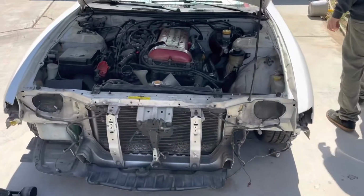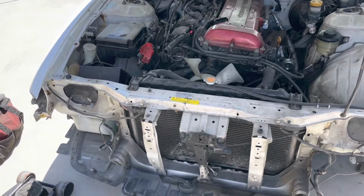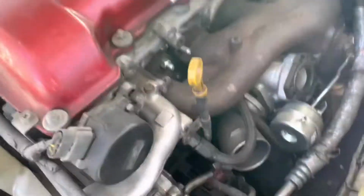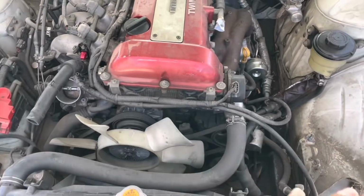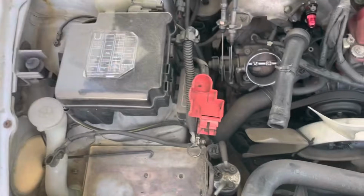That's pretty cool. So we already got the whole front bumper and core support and all that stuff off. Should have recorded that just for you guys, but it's okay. We got the new turbo on, everything pretty much ready to go. Got all the side mount intercooler piping and intercooler off, all that good stuff. We are relocating his battery to the rear as well.